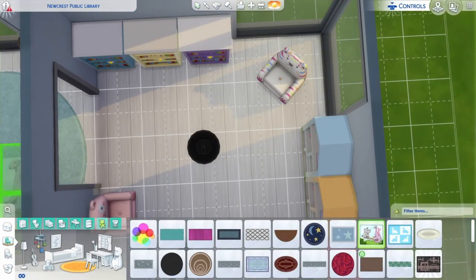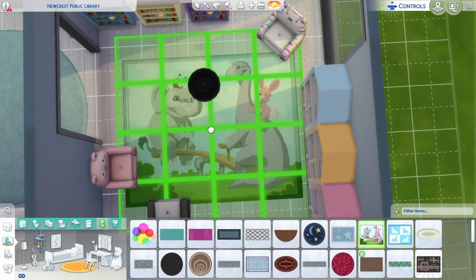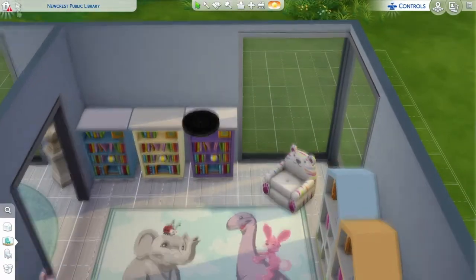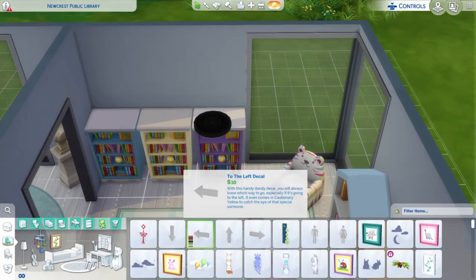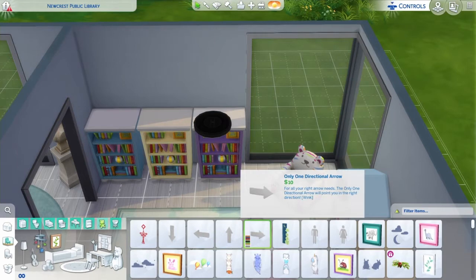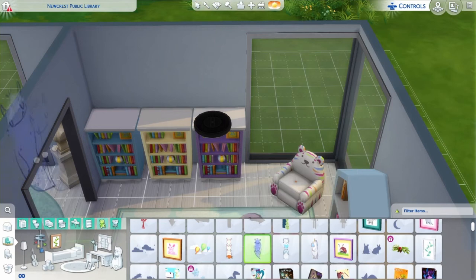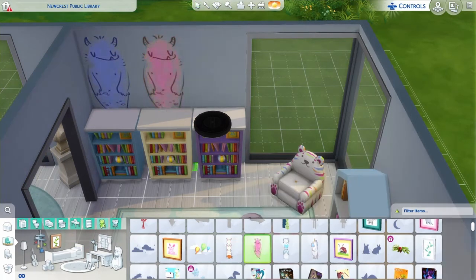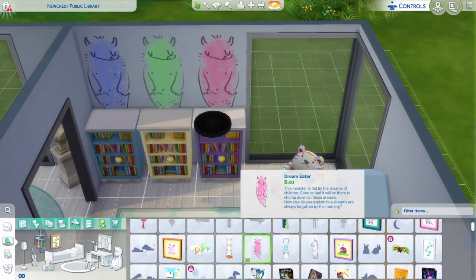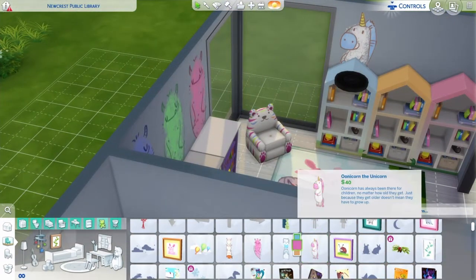So I just felt like putting a kiddie section in, because the libraries that I know always have a kids section. And I haven't seen that in any of the normal Sims libraries that were created by Maxis. So I just decided to do it myself. They didn't have a yellow one of those little monster drawings that I put on the wall, so I went with a green one.